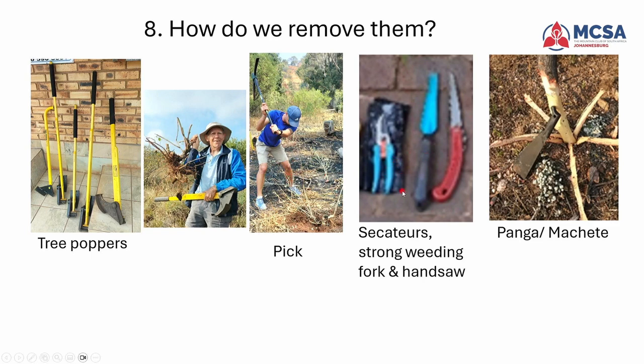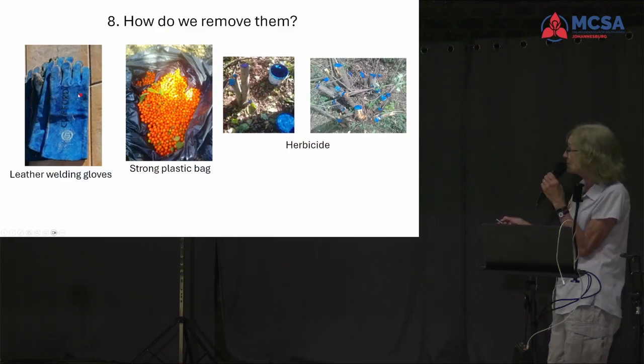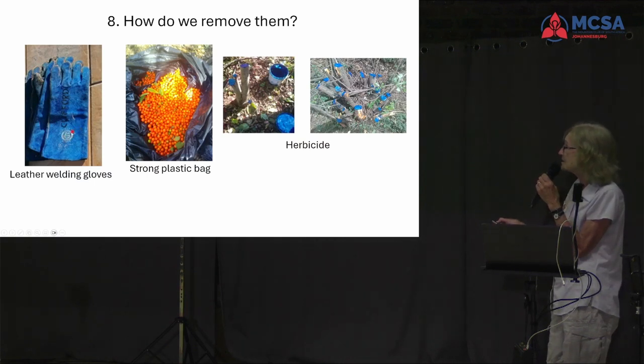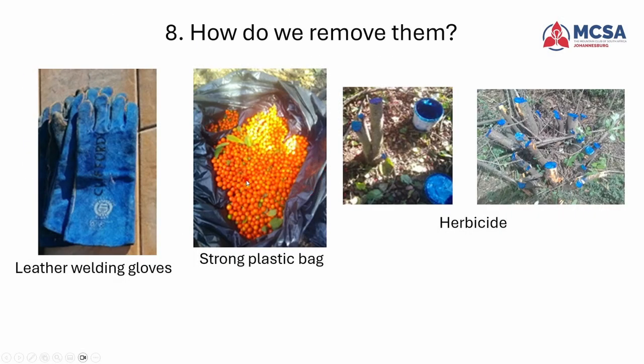And then you've got these little tools that are extremely useful. This very strong little hand trowel is for the smaller plants. We have a foldable hand saw, and we have secateurs, very useful. And then we use a machete or a panga to strip the bark, because that kills the circulation of the plants, so the plants die when you do a good job and take away the bark around it. For thorny plants like lantana or pyracantha, we use leather welding gloves that really protect your hands. Then we use strong plastic bags for plants like Jerusalem cherry, so we actually take out the fruit, because if you don't take it out, it's extremely successful in growing new plants.